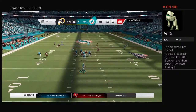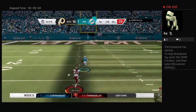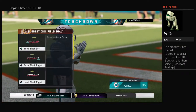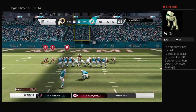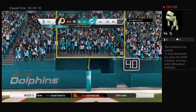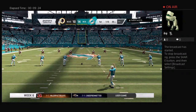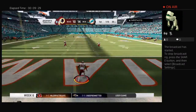On play action, Fitzpatrick. Gonna look deep for Wilson. That's caught at the 25. And all the way in for a Miami touchdown. Albert Wilson, his first touchdown on the year. And the Dolphins are once again going to retake the lead. Extra point up and good by Sanders. And the lead is now 14-10. The kickoff unit is out on the field, and they will send this one away.